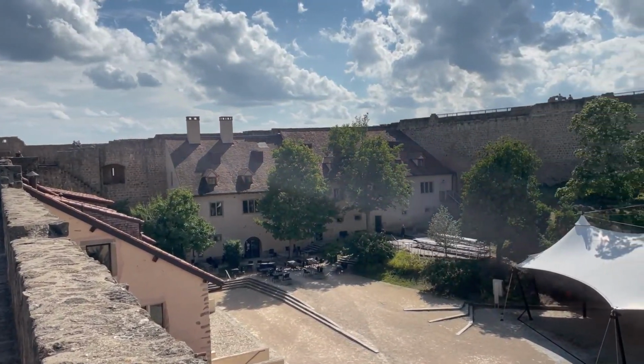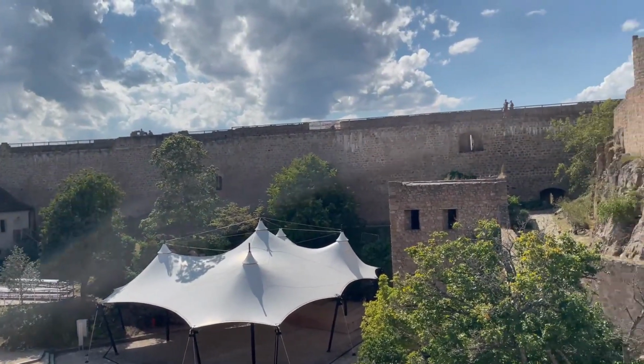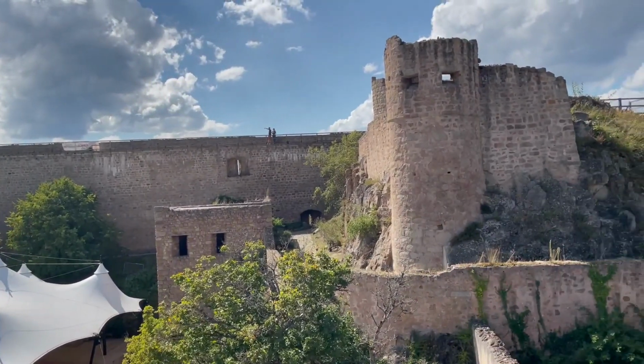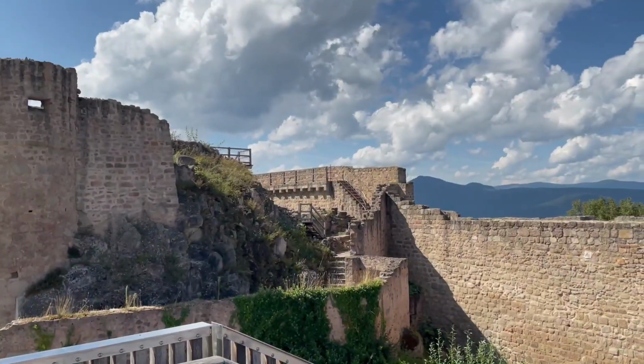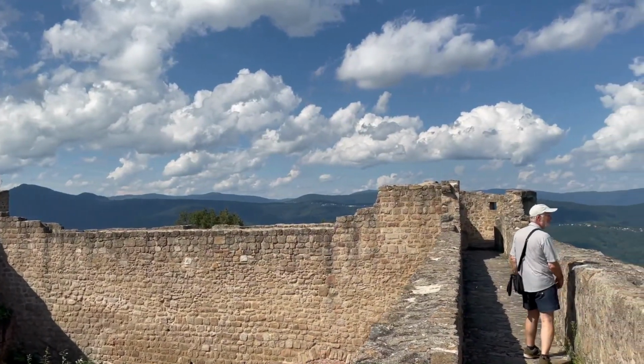It has been listed since 1840 as a monument of historic value by the French Ministry of Culture. The castle was restored during the 1990s to become a cultural and historic centre.